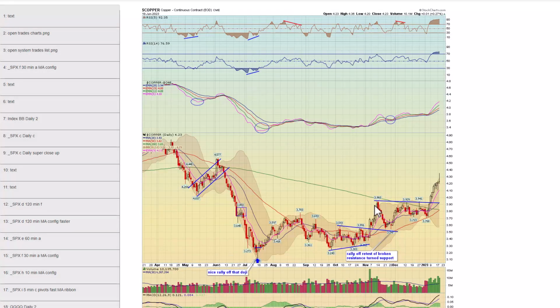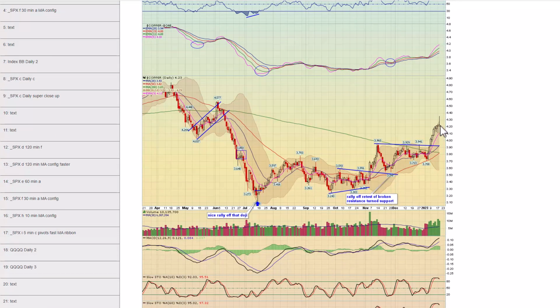Next, chart 38, copper was up pretty strongly today, outside its Bollinger Bands, but pulled way back. Again, it's gotten quite extended here, guys, after breaking out of this pattern, so not surprising if we see a consolidation.